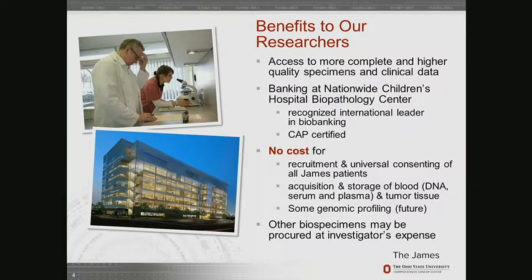There's no cost to OSU investigators for the accrual process, the sample collection, and at this time we're actually not charging for withdrawals. So if an investigator wants to use samples, there's no charge for that as well. That's all being underwritten by the James. In fact, the whole Orion network is in talks to get genomic profiling on the tumors so that data is available and could be requested too, and that would also be at no cost.